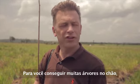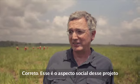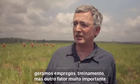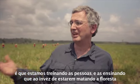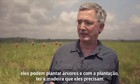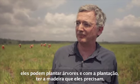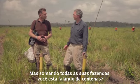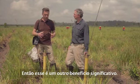Obviously, to get that many trees in the ground, you need plenty of labour. We can see some behind us. Yes, so that is the social component of the project. So it's employment, it's training, but another very important aspect is that we are training the people and teaching the people that instead of cutting down the tropical forest, they can plant trees and with the plantation have the timber they need. And how many people are we talking about? On this farm we are talking about 50 people right now. But over the course of all of your farms, you're talking hundreds. Yes, of course. So another significant benefit.